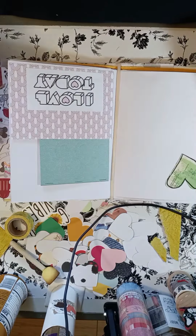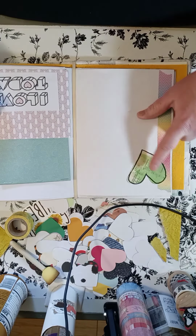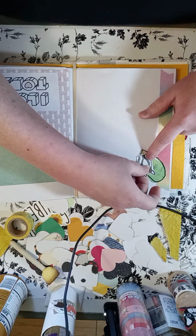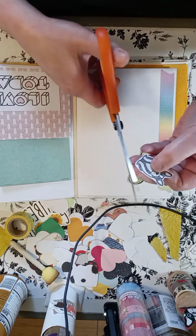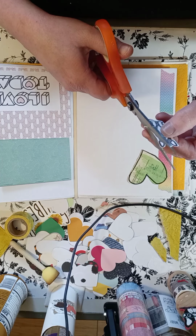All right. I know this is kind of everywhere, guys. I'm sorry. I need to get myself together here. Here's another little heart that Janet had sent. And we might add this little dog to it while I'm looking at it.